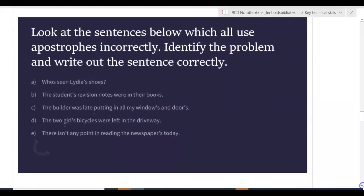Now look at the sentences below, which all use apostrophes incorrectly. Identify the problem and write out the sentence correctly.